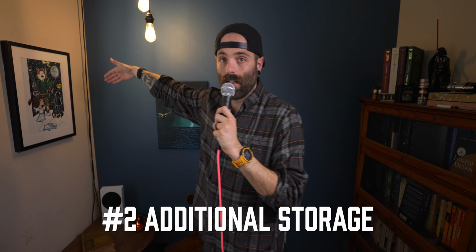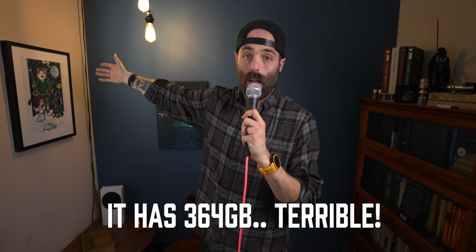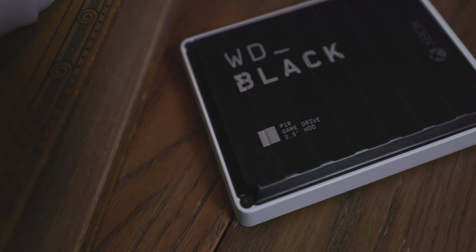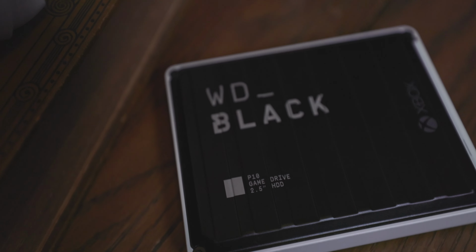The next thing you're gonna wanna get to store those games is gonna be external storage, because this thing right here has a measly 300 and something odd, like 336 or 338 gigs of storage actually usable once the system files are all installed. That's pretty gross. So with external storage, I personally have decided to opt for the just hard drive option. This is a 5 terabyte hard drive by Western Digital. Yes, it's Xbox branded. No, you don't need to do the same.